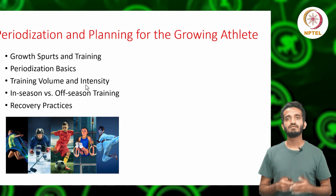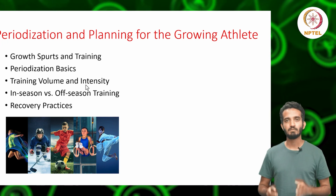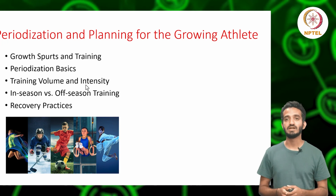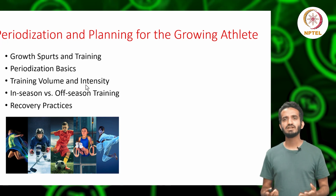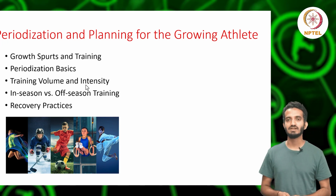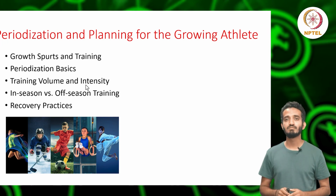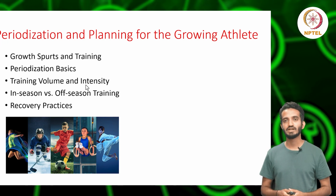In the last stage, we have the recovery and active rest stage. After the high of a competition or performance peak, it's essential to allow the body and mind to recuperate. This phase isn't complete inactivity, but rather engaging in low-intensity activities, cross-training, or other recreational pursuits that keep the athlete active without straining them. The unique nature of youth presents a complex interplay of factors that strength and conditioning coaches must consider in their training programs.